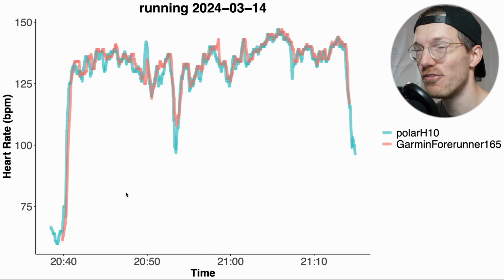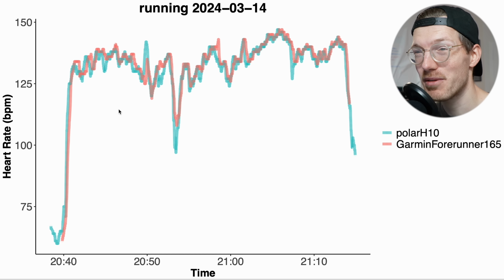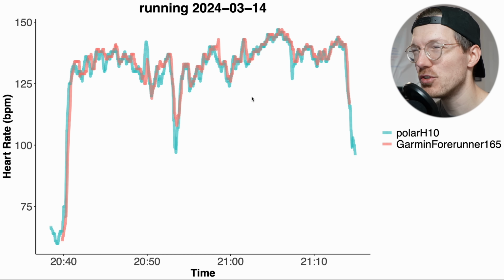And here you can see the first example run, and as you can see, this looks pretty good. The heart rate according to the Forerunner 165 in red follows along almost perfectly with the blue line, only the details are sometimes a bit different. So here the peak in my heart rate wasn't fully detected, and the same goes for this dip right here and this dip right here. But overall, this looks quite good.